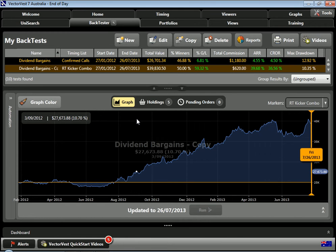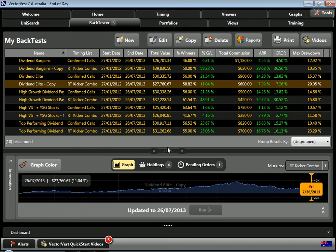So the next step in our research is to repeat this process with the remaining searches within the group. Through the magic of time-lapse photography, let me show you those results. Our second pair, Dividend Elite: our gain fell from 21% to 11%, but our commissions also fell from $900 to $600. We did pick up quite a bit more drawdown though, at 29%.